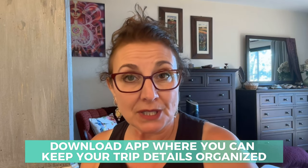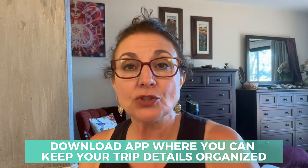And that's really important. Another really important thing to do is to make sure that you have an app that can keep all of your trip details organized. I personally use TripIt and I find it amazing.